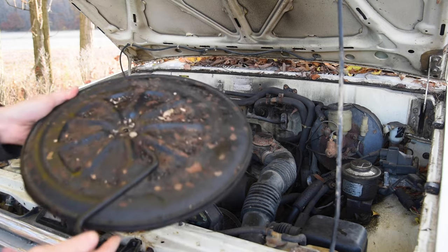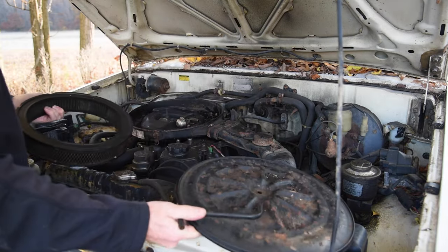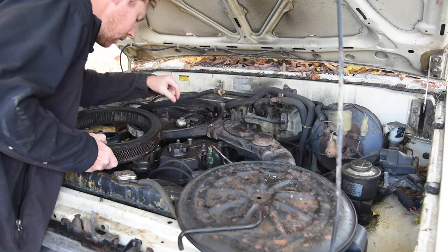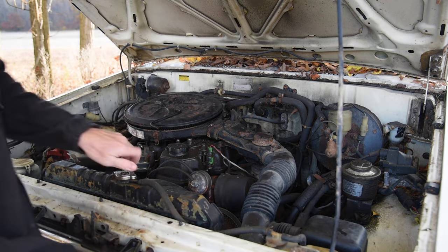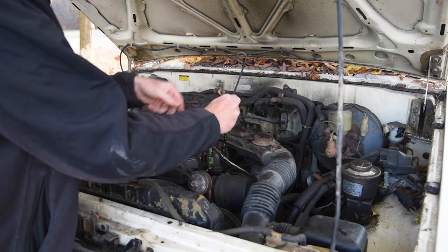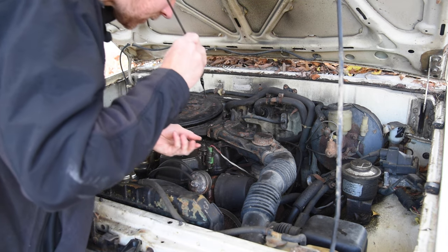Look at all those mouse turds. This truck's been a nice home to something over the years. But yeah, looks like the carb is pretty clean. Nothing chewed through the filter, so that's good. How's the oil look? It looks very full. Truck's not exactly sitting level though.